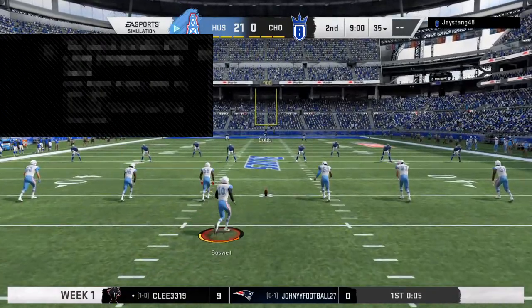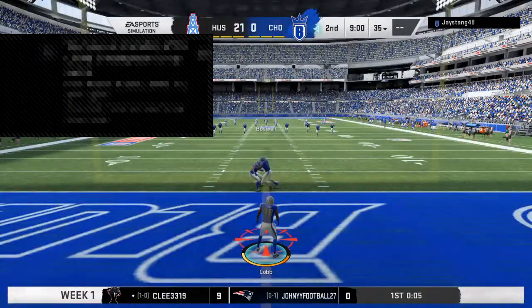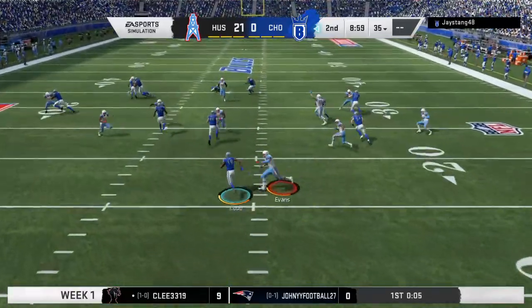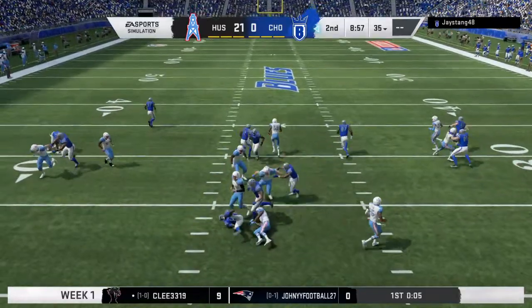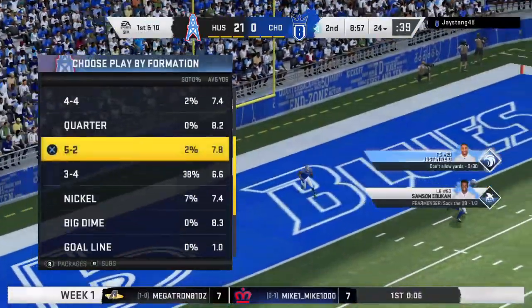Boswell on now to kick this one away. That's fielded in the end zone, and he'll be brought down at the 23, make it the 24-yard line.